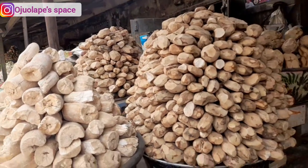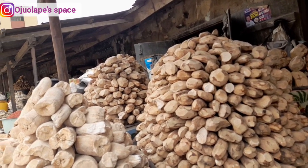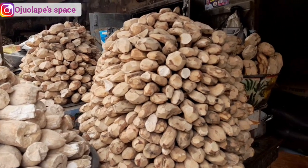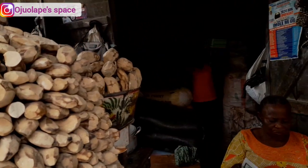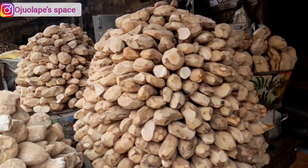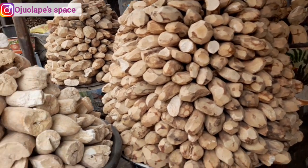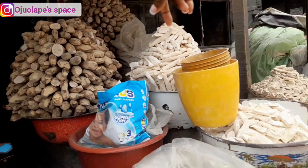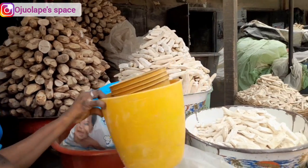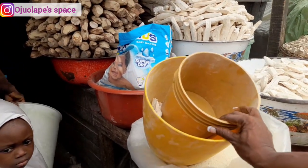Before we dive into today's main business of starting the yam tubers business, Elubo Isu, we first have to understand the measurements in the market. That is the Lagos standard measurement. Firstly, we have the one they call Garawa. Second, we have this bigger bucket, which is the paint bucket. The biggest paint bucket is also used for measurement. We have this big yellow bowl. Then we have the smallest bowl, which is the paint rubber, the smallest one I'm holding in my hand.